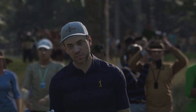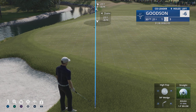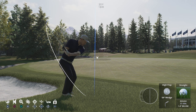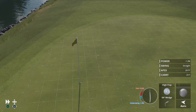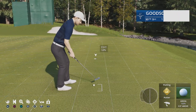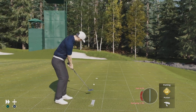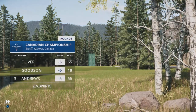Boy, this is just way too much club for a front hole location. That was completely overcooked. Right about 9 feet here to the hole. Safely in. It's a par here at the 10th, and he'll remain at 6 under par.